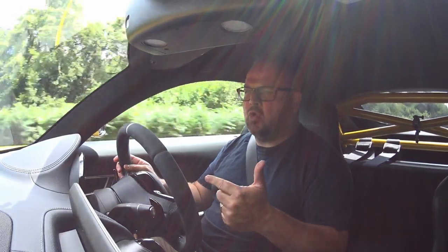My preferred mode is Sports Plus. The valves are open and it does something weird with the mapping as well. Even if you've got the valves open in Comfort and Sport, you don't get the pops and the cracks. But in Sports Plus and Race, you do get the pops and the cracks. But in Race mode, it just feels a little bit too race car-y. It's a bit too stiff on the road.